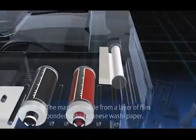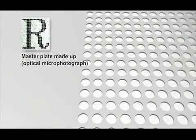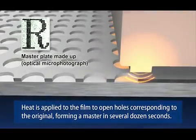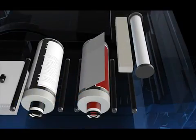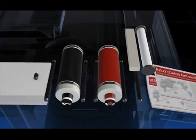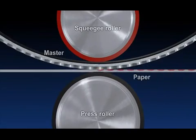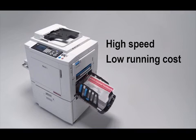The master that the RISOgraph prints from is made from a layer of film bonded onto Japanese washi paper. Heat is applied to the film to open holes corresponding to the original, forming a master in about 20 seconds. The master is clamped onto the print drum and printing paper is passed under it at high speed. Printing takes place when the printing paper is pressed against the drum by the press roller and the image is transferred. The RISOgraph is a groundbreaking digital printing machine that can process the same original at high speed and at a low running cost.